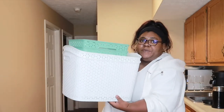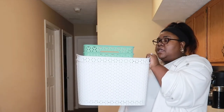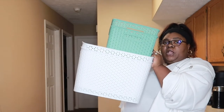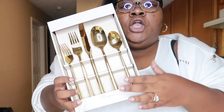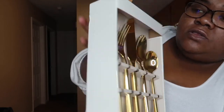I got some storage bins here to go underneath my bathroom sink. One for cleaning supplies, one for like toilet paper, hair stuff, and paper towels. I also got some cute gold silverware. I used to have gold silverware a long time ago, but it all tarnished in the dishwasher. And this says dishwasher safe. So if these hold up good in the dishwasher, I'll get more.